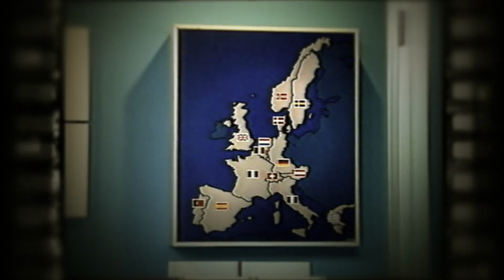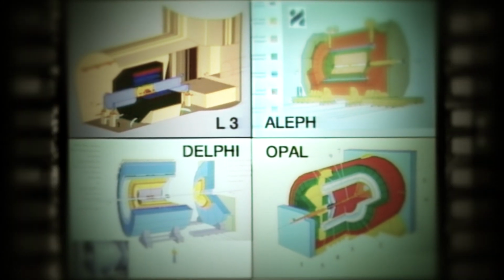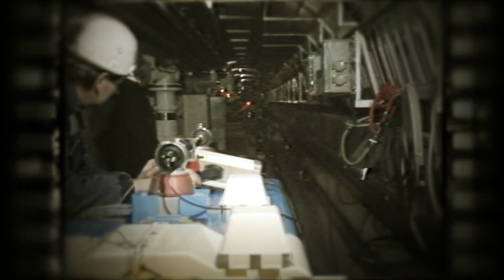13th of August 1989. 10 years after the decision to build and 20 million working hours later, the Large Electron Positron Collider, LEP, was ready to start. With its almost 27 kilometre circumference, 100 metres below ground, the Lord of the Collider Rings, as it was dubbed, was the largest scientific instrument ever built and its tunnel Europe's largest civil engineering project.